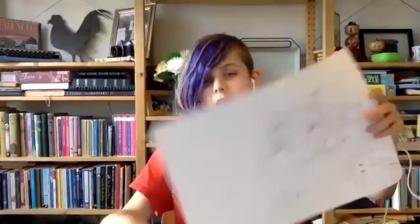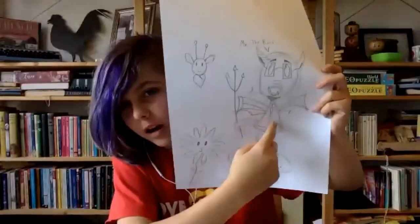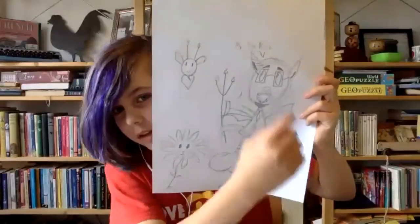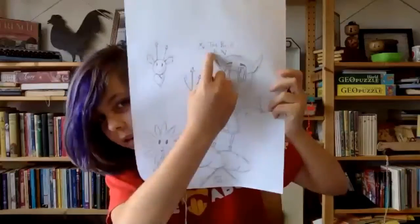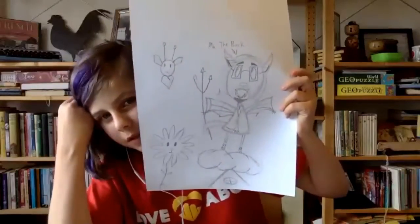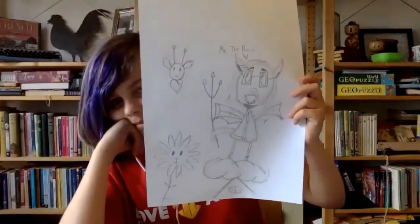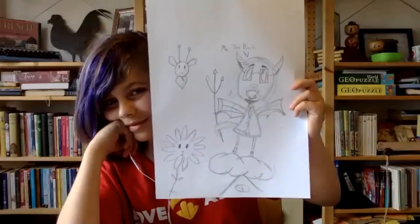Okay, here we go. Let's see. Okay, so this is mine. I named him Mr. The Rock. For the win. Then here's my little flower guy, and then this is my little weird heart guy right here. Dude, that's so cool. And I just tried to make it look as crazy as possible. And that's the best part, man. That looks incredible. I love it. Well done. And I love the name.